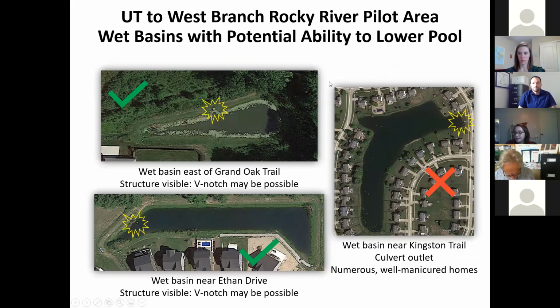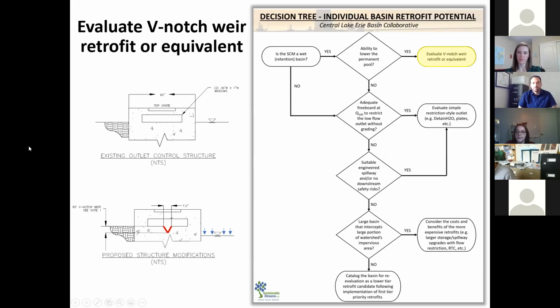But if you look at this one over here, while it is a wet basin, it has a culvert outlet. And again, you can't construct a V-notch weir or equivalent retrofit using a culvert outlet. And then we evaluate those basins that we identified for V-notch weir or equivalent retrofit. And again, here is our example. Here's our existing control structure and our permanent pool elevation. And then we cut our V-notch weir into it. The permanent pool lowers, thus increasing the storage volume in the basin.